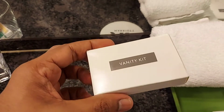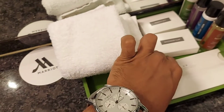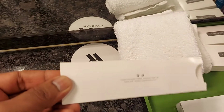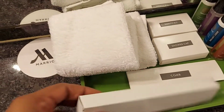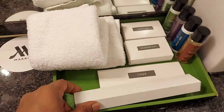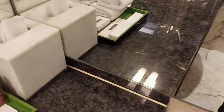Vanity kit, which actually has one bow tie, basically to tie your hair. I mean, the women can do that basically. This is a comb. This is so nice. Then you obviously get a tooth kit, which has a toothbrush, and then obviously you get paste. Then you get some tissues here.